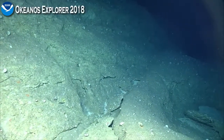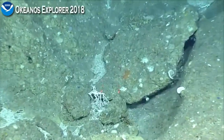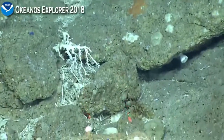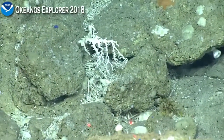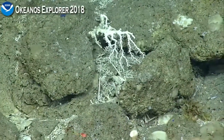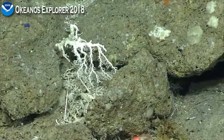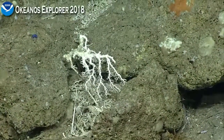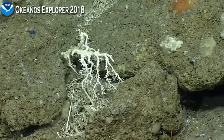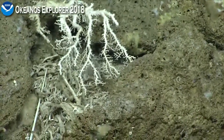Did you come in partial? This kind of looks different to me as well. Oh, looks like that's stylaster. Yeah, it's a bigger stylastrid for sure. Is it broken off or is it attached? Getting closer, it looks like a rubble pile here. So stylastrids are notorious. You can't really tell without having it in hand if it's alive or not. Even when they're discolored, they could still possibly be alive. But it's definitely a stylastrid.